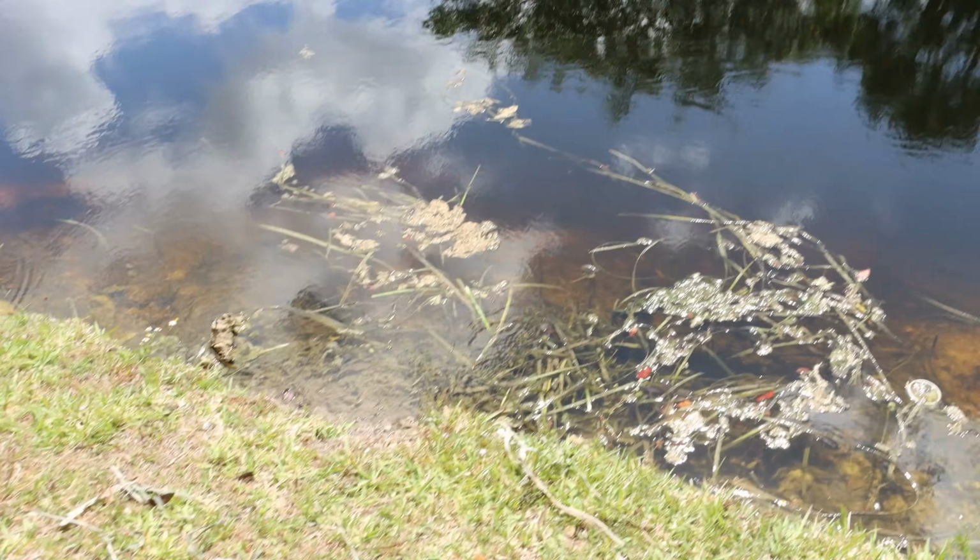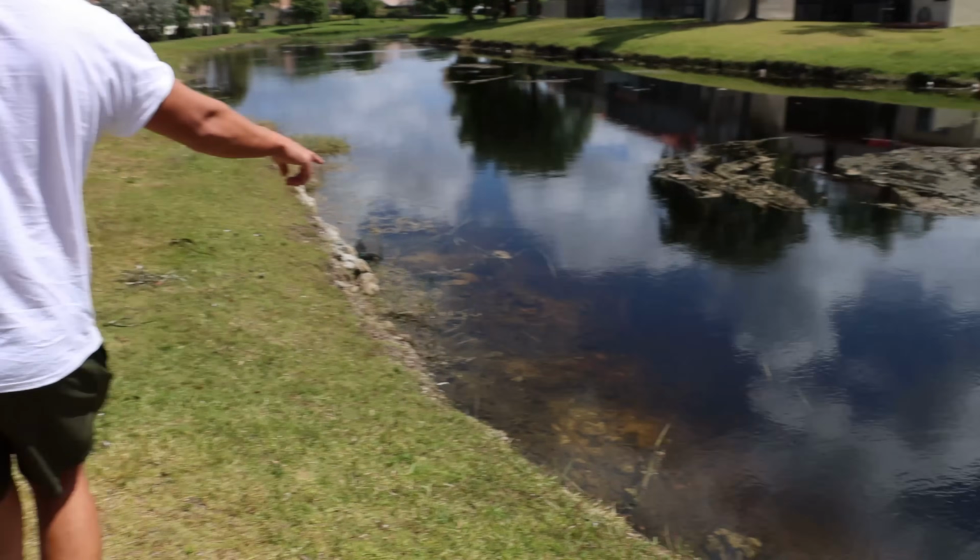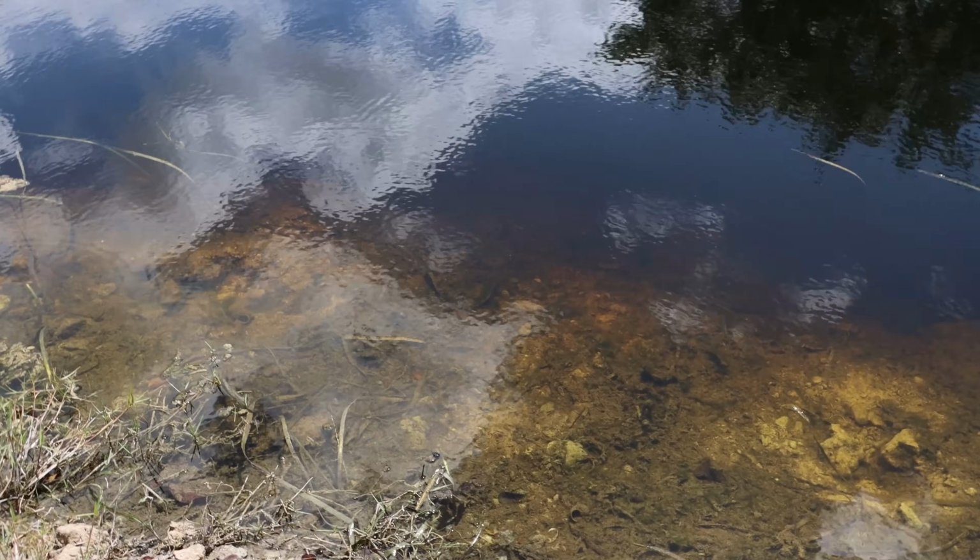Oh my God. This canal is also loaded with peacock bass. Damn, that's crazy. And then that's the little guy that we almost got to eat down there. Yeah, the glare is bad.